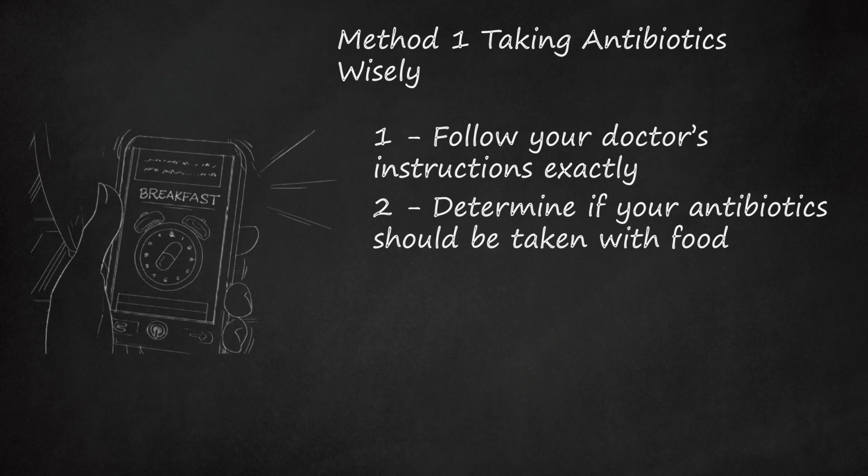Some antibiotics are meant to be taken on an empty stomach. These sorts of antibiotics include ampicillin and tetracycline. You should not take food with these drugs, because the food affects the speed at which these medications can act upon your body. If you need to take your antibiotics on an empty stomach, it's best to take them before breakfast. Set an alarm for yourself if you need help remembering.